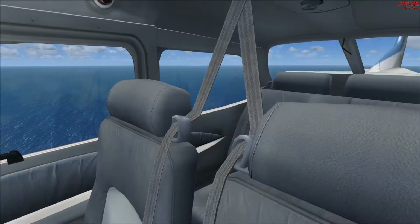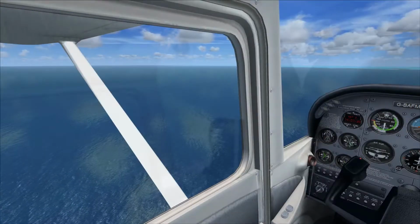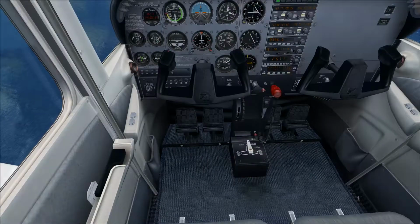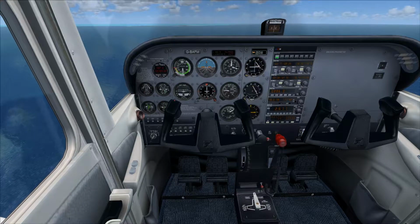Miami Center, Orbit 7958 with you. Orbit 7958, Miami Center, roger. Orbit 7958, traffic is 1 o'clock, 3 miles, at flight level 330, Boeing, report them in sight.